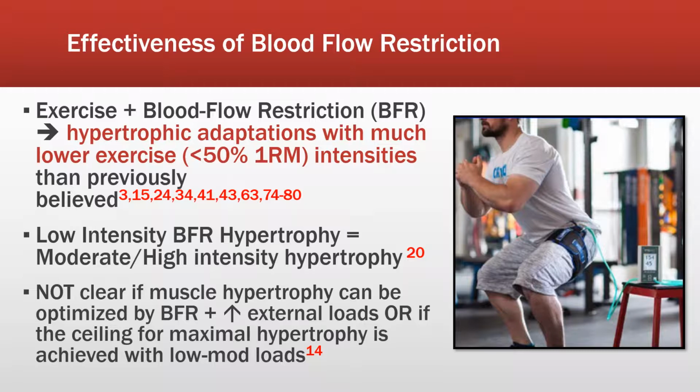Low intensity BFR hypertrophy is equal to moderate to high intensity hypertrophy or strength training. It is not clear as of this time if muscle hypertrophy can be optimized by blood flow restriction plus increased external loads, or if the ceiling of maximal hypertrophy is achieved with low to moderate loads. As we get into the discussion about safety and recommendations, higher external loads typically will increase one's hemodynamics, blood pressure, heart rate, cardiac output, etc., to potentially questionable levels. So using low intensity has been shown to be sufficient for increasing strength and hypertrophy, and also safe when done on healthy individuals with good hemodynamics at baseline.